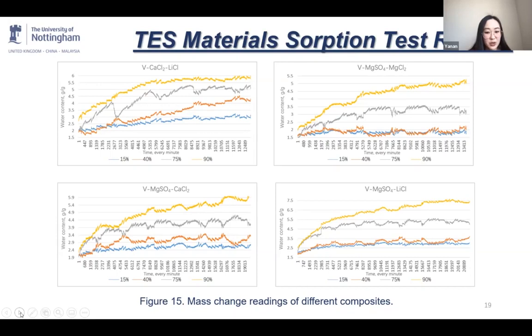Each graph shows a material. So from the 4 figures, we can see that the water adsorption properties of these 4 materials are acceptable in a high humidity environment, but the water adsorption property of the material in the first figure is very good. It is still very good in a low humidity environment. So that means it will easily cause deliquescence during the storage. So in the following lab testing, we will not use the first material. We choose the other 3 materials in the following test.